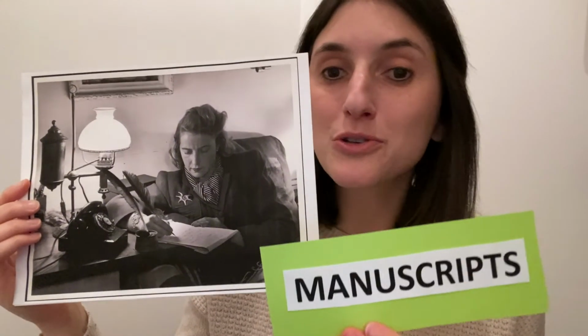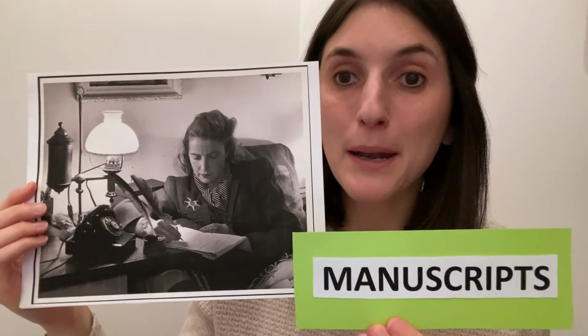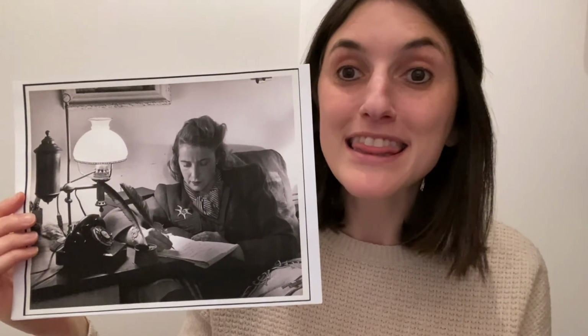Margaret Wise Brown often liked to use a quill pen to hand write her manuscripts. A manuscript is a piece of writing that has not yet been published. What do you think Margaret Wise Brown is writing about in this photograph?